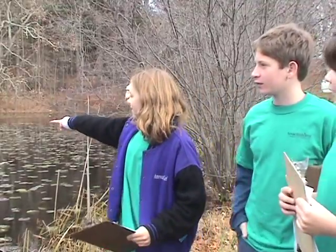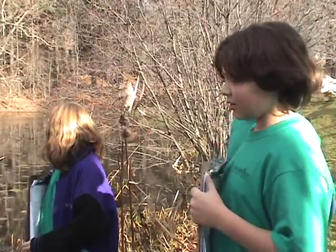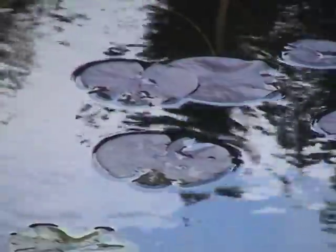Whoa, look at those big green plants on top of the water. They must be floating leaf plants. Remember, those are water lilies. We saw them while we were canoeing Lake Wildwood. I wonder how water lilies adapted to river and marsh life. Water lilies adapt to river and marsh life by having the leaves flat on the water so the current doesn't rip the leaves.